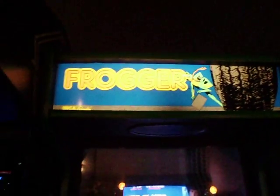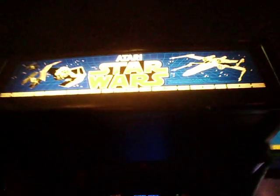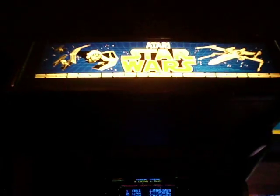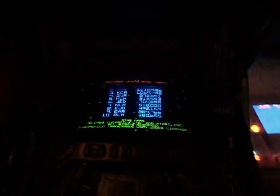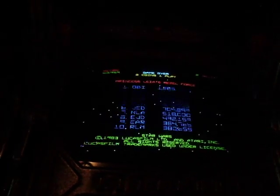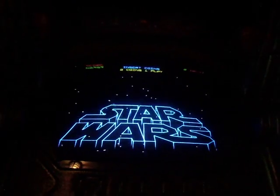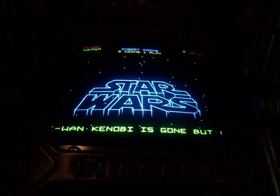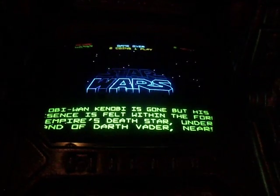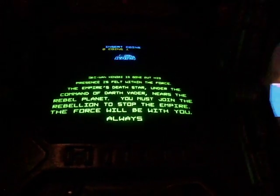We have Frogger. Oh, and I like this one, Atari Star Wars. They had a cocktail version in the Barcade in Jersey City. This is the stand-up kind. I like the stand-up kind. Always, it makes you feel comfortable. I really like the vertical graphics on this thing. Really good.